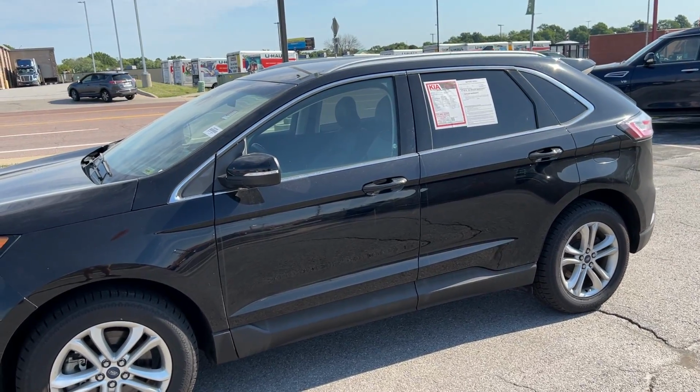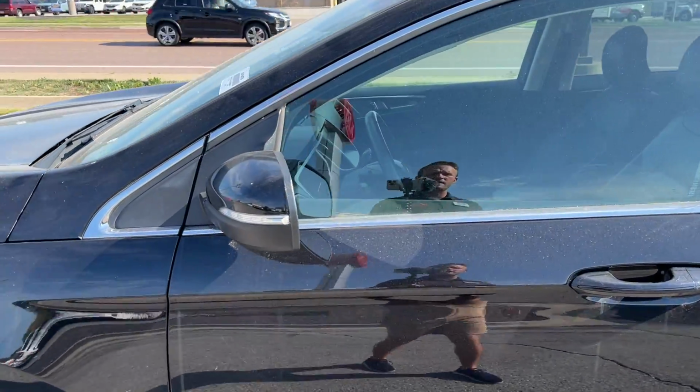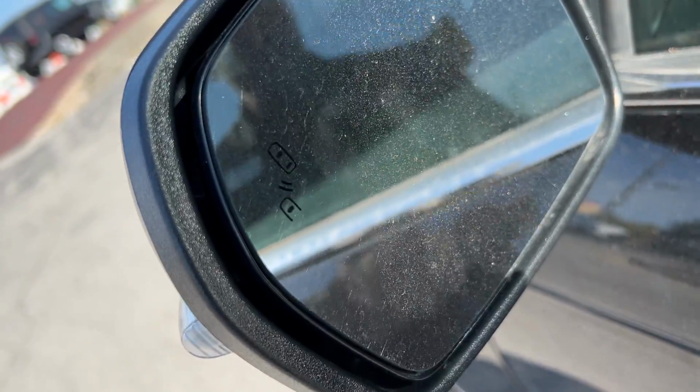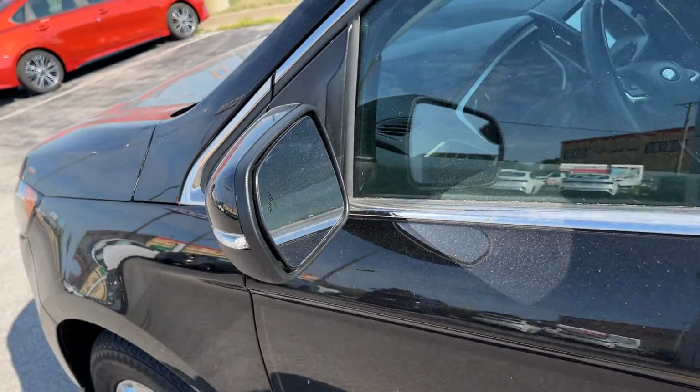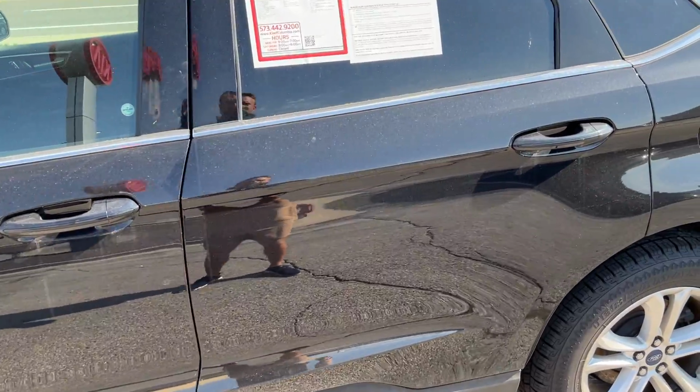Nice rail system up above. Side mirrors will have turn indicators, and instead of the blind spot mirrors that you saw in the 2018 models, you now have blind spot monitors. Nice little technology upgrade. We've got keyless entry on all 4 doors for locking and unlocking.